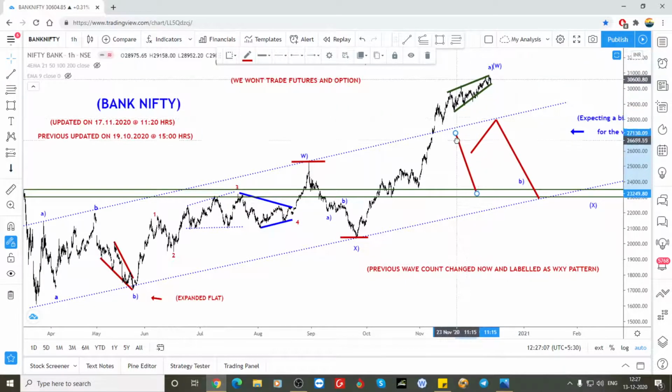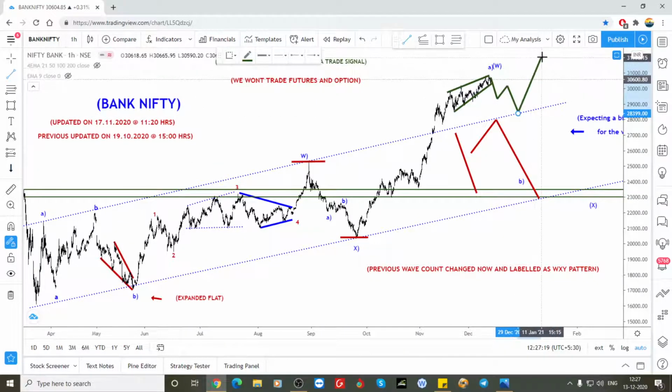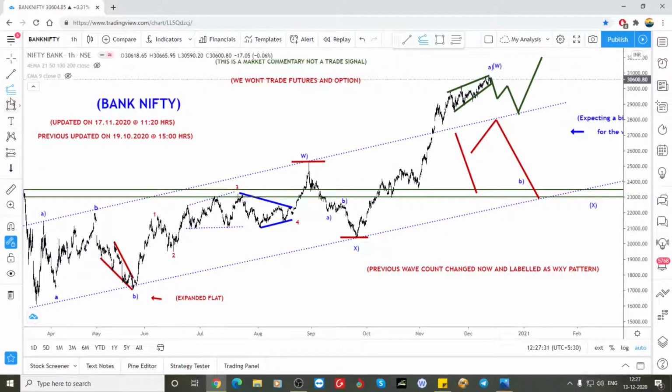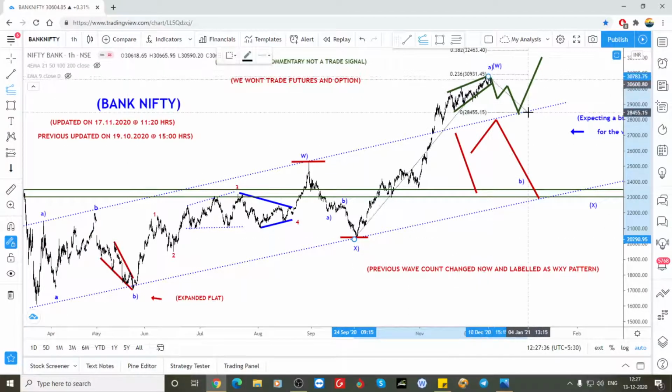In that case, whether it is the end of the 3, means this is a 1, 2, and the 3 is in the diagonal also, we may get another three-wave structure to retest this channel, and again one more high is also possible. So in that case, according to that, exactly we are on that 1618. So we can expect 0 to the 4, so nearly 33,000 is possible in the Bank Nifty.